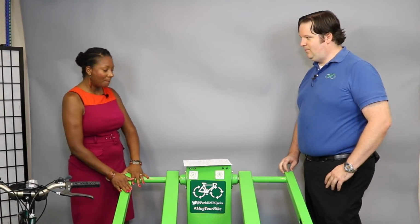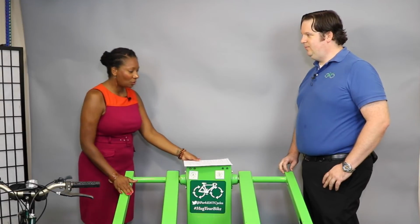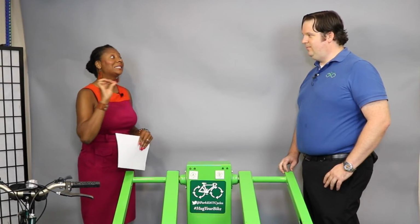But how can the Atlanta metro area benefit from this? Now, is it ParkENT or ParkENT Cycles? It's both, actually. This is going to help the Atlanta metro area, because now you're going to be able to ride your bike around town and not have to worry about it being stolen. For people who want to do multimodal transportation to work, right now they can't really justify riding their bicycle to a MARTA station, because they can't track you riding to that station. Now with this, they know exactly when you've locked up at that station. Wow.